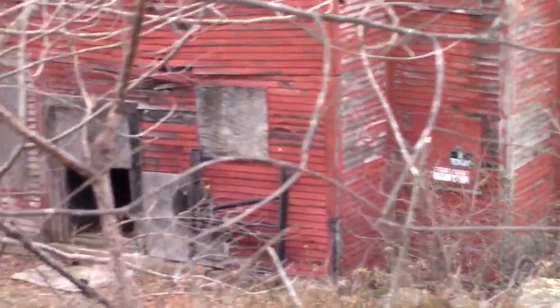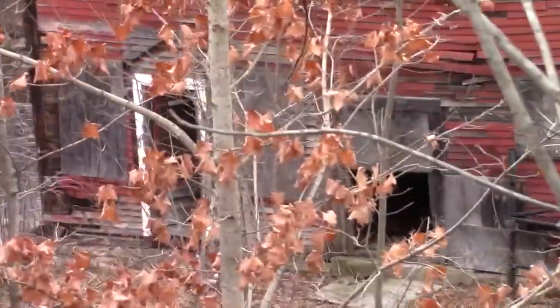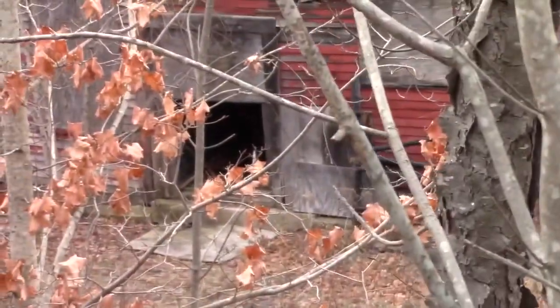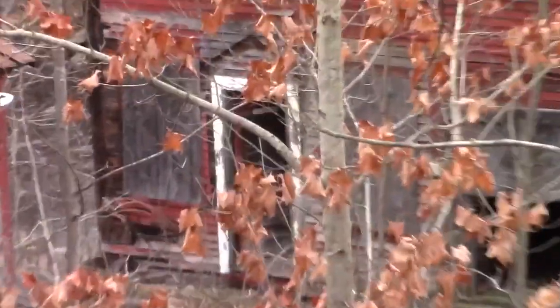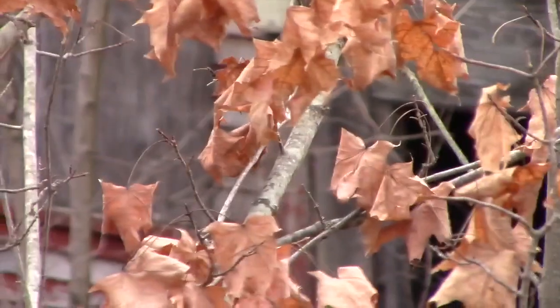With all the leaves down, this is a better view of the abandoned buildings. What you will notice is that somebody went to a lot of trouble to board up all of the windows, and then conveniently the doors are knocked in. Same thing with the fence that surrounds the area.